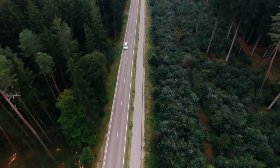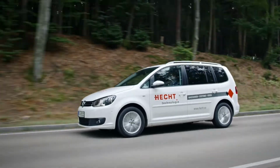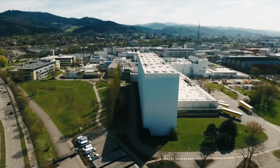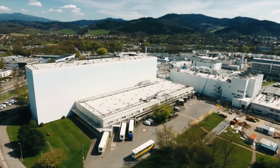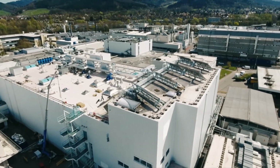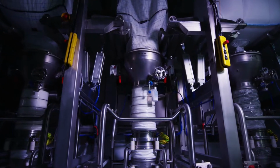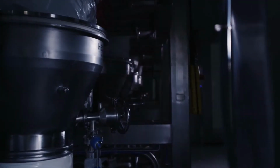Today we are visiting Freiburg, the headquarters of Pfizer Manufacturing Germany, one of the largest manufacturers of pharmaceuticals worldwide. By implementing a continuous manufacturing process in 2 production lines, a new technology standard in terms of tablet production could be realized. Compared to the common batch process, the Conti process speeds up production cycles, improves the overall efficiency, and reduces costs significantly.